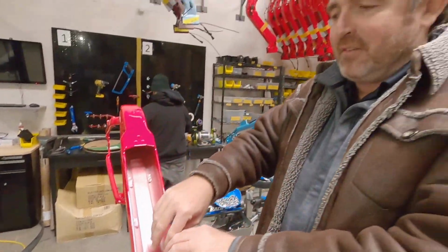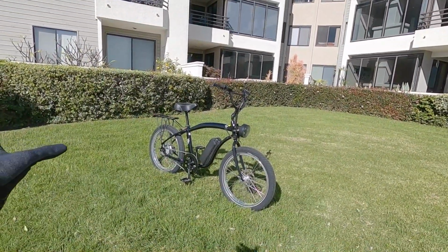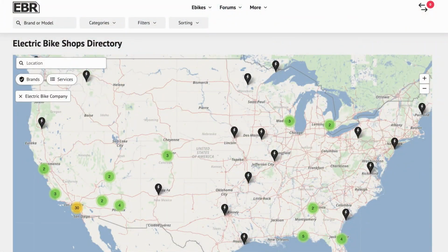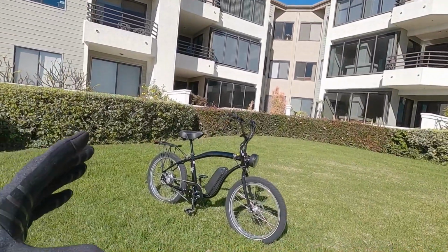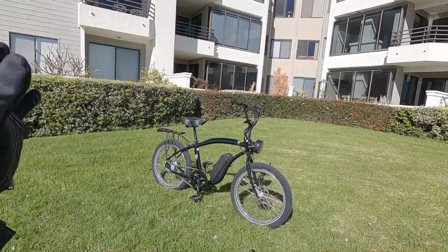If you buy it locally like that, you don't have to pay the shipping, which is about 250 bucks. But they do ship all over the United States, and they've got 200 dealers in North America. So that's exciting too, because again, you wouldn't have to pay shipping. You can go in there, maybe look at their little experience center, maybe go for a demo ride. And that's awesome. I consider this bike to be very affordable considering all of the accessories that it comes with.